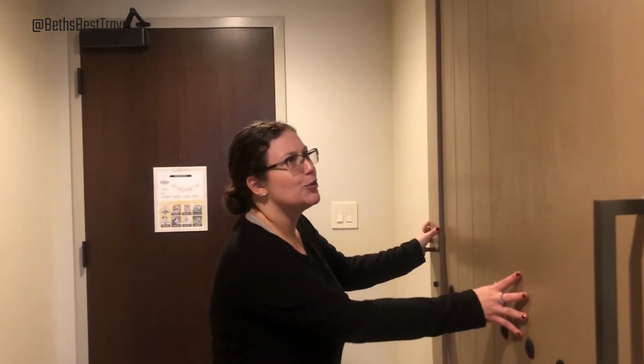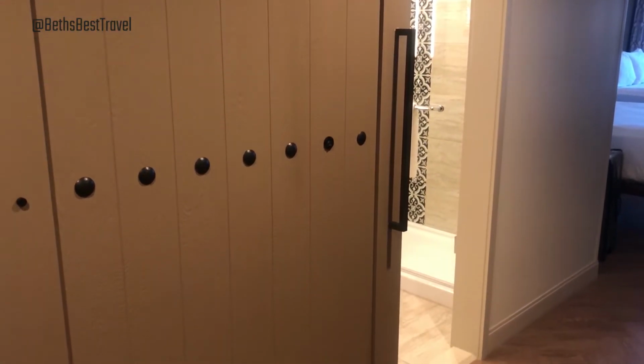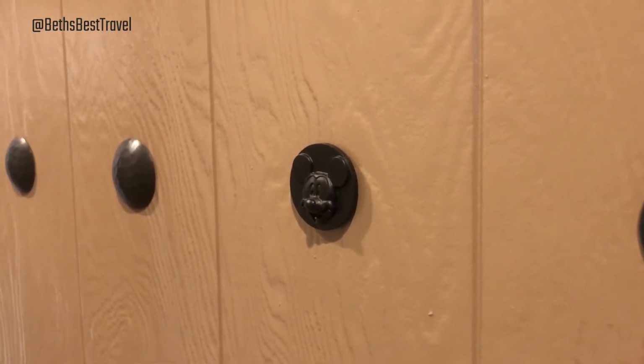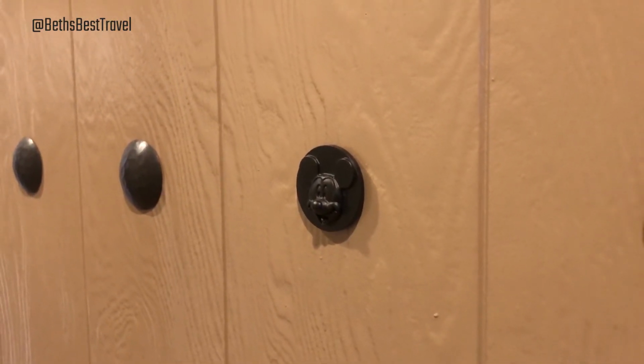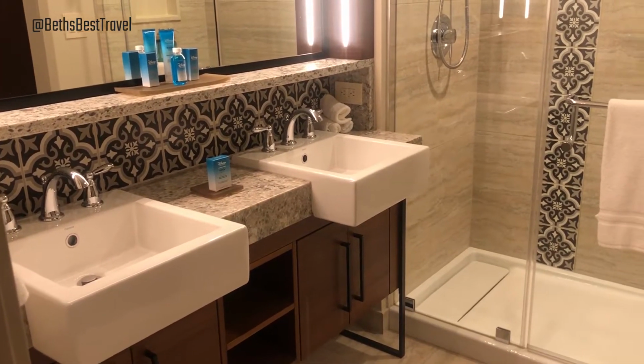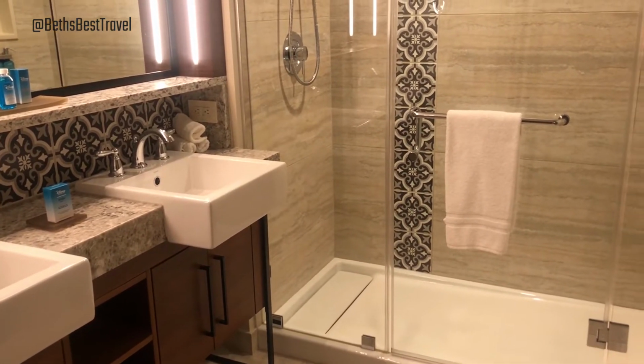The doors behind me, one of the great things about these new rooms at Destino Tower is they've added all of these sliding doors everywhere, if I could get it to work, going into the bathroom. There is a hidden Mickey that I want to point out, but let's start in the bathroom first because that is one of the standout features of these rooms at Destino Tower. Okay, as I said, the bathroom is really a standout area of this room, and there are quite a few cool features that we're going to check out.